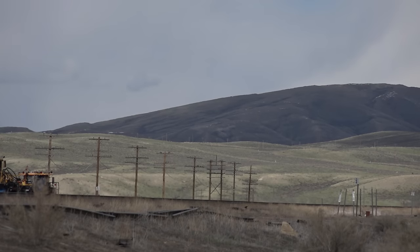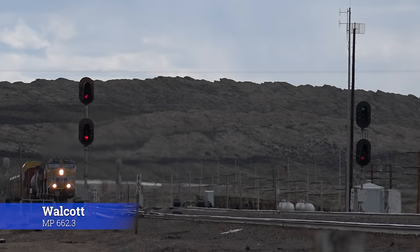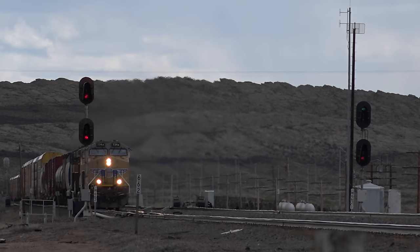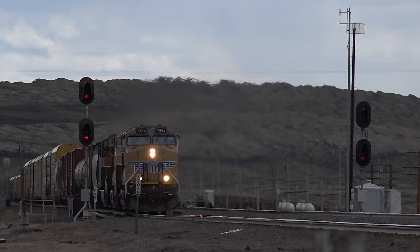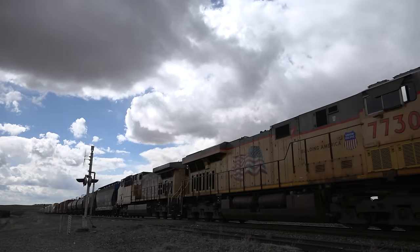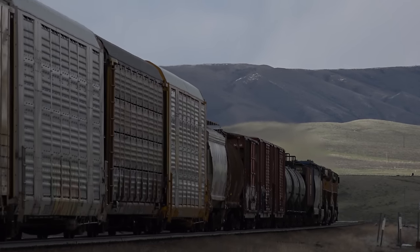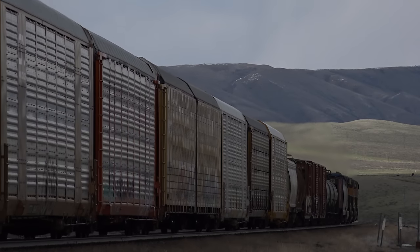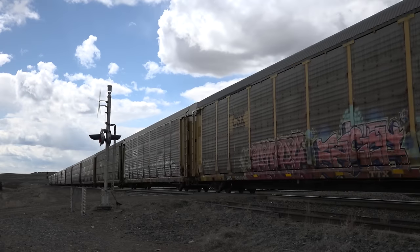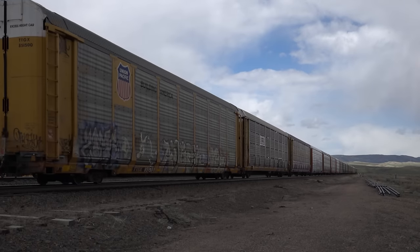East of Fort Steele, trains roll through the unincorporated community of Walcott at milepost 662.3. This was at one time known as Walcott Junction, with a UP branch line which ran south into Colorado. In later years, it was operated by the Wyoming-Colorado Railroad to a sawmill at Saratoga, 24 miles to the south. The line was abandoned in the early 2000s, leaving the name Walcott Junction to fade into history.